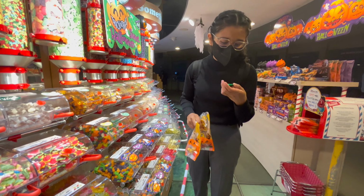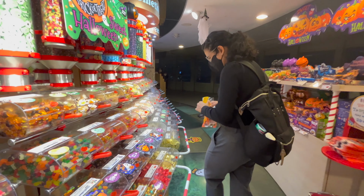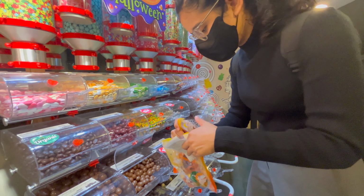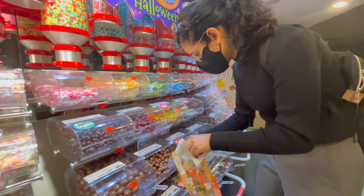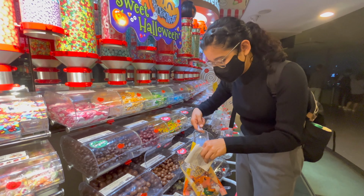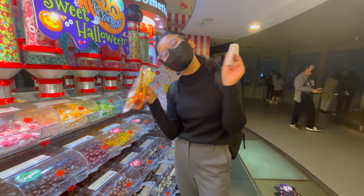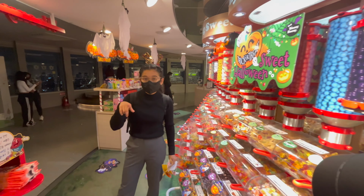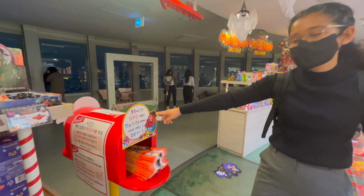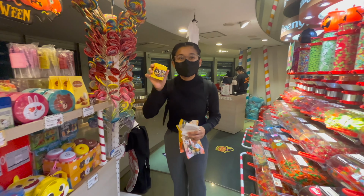What candy should I get? I'm a big fan of chocolate, so I think we're gonna get some chocolates. We're getting these little monster chocolates. And last but not least, we're getting some chocolate balls. I have no idea what these are, but we're gonna try them anyway. Okay, time to go pay.